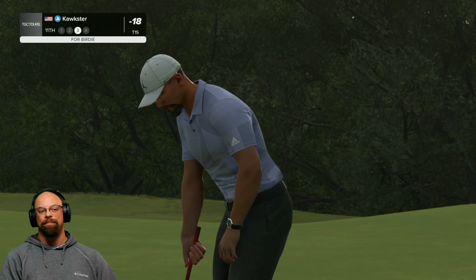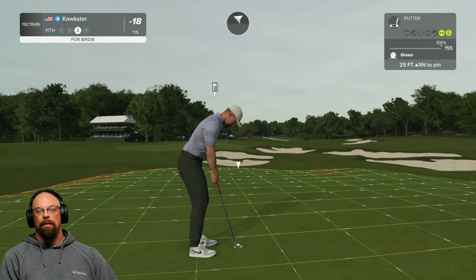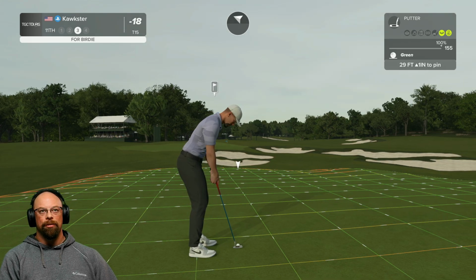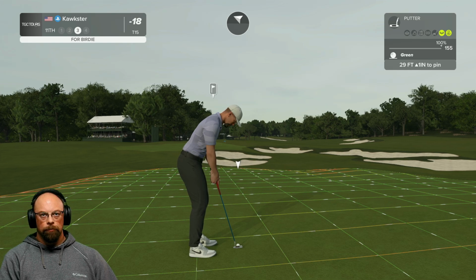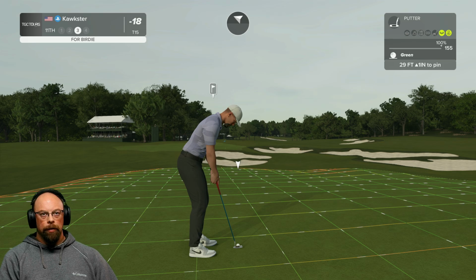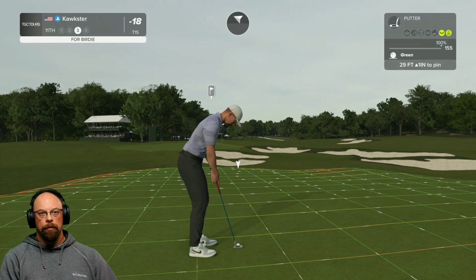The up 18 just, I mean, maybe it's the uphill on the. Here we go. 29 feet from the cup. On the fairway lie, you know. Shoot. Okay. Refocus here. Wow, that thing's gonna turn hard right away. You can kind of stay straight.